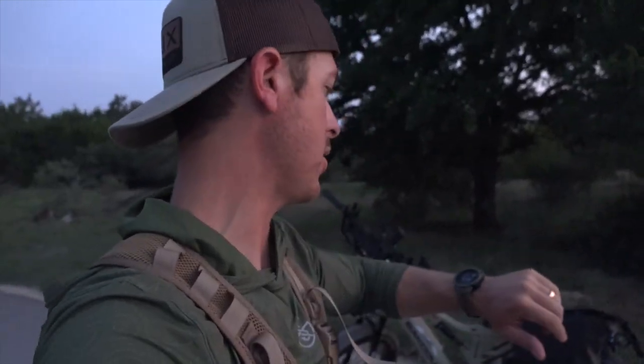Okay, I'm off the side of a road right now. There's a feeder right back in here, so we're going to slide back in there and see if these hogs come out. We've got 15 minutes till that feeder goes off, so it's time to flip the switch and go into night mode. Let's go.